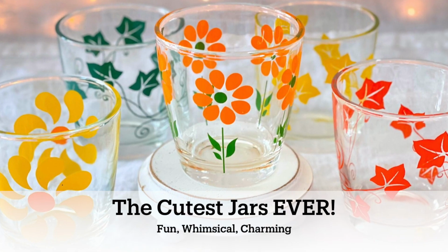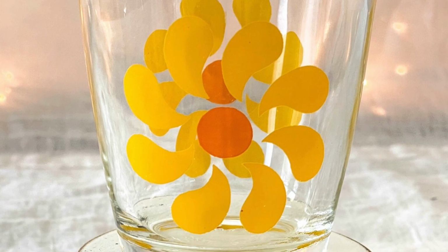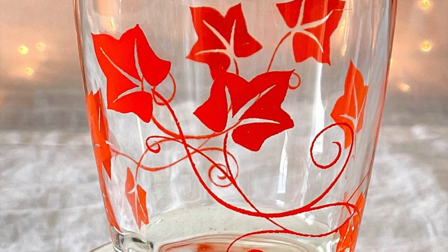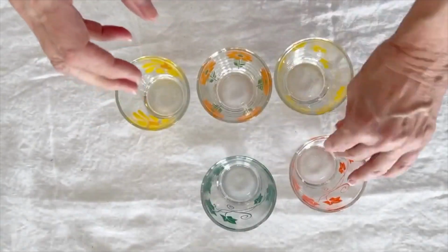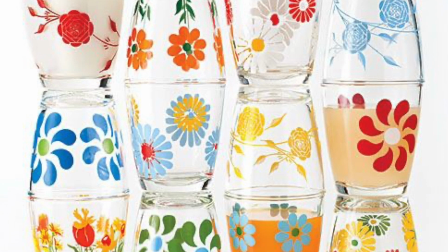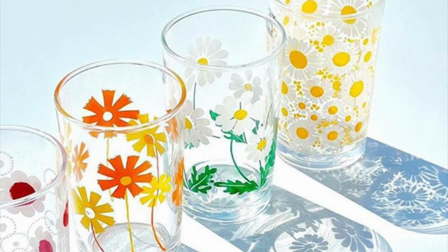So these are the kind of things that you can find at your thrift store. I am a sucker for these little designs. Seriously, I love the bright flowers, the swirlies, the leaves, yellow, orange, red, green. I just love it all. But in order to have an eye for these things that will sell, it helps to know what they are. So in this case, these are 1950s Hazel Atlas sour cream jars. They were originally used to store sour cream.